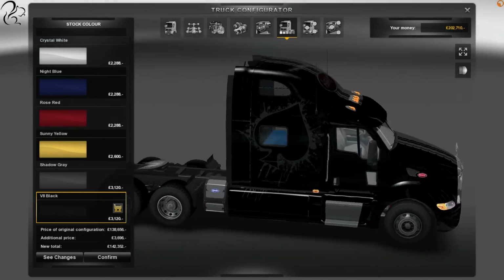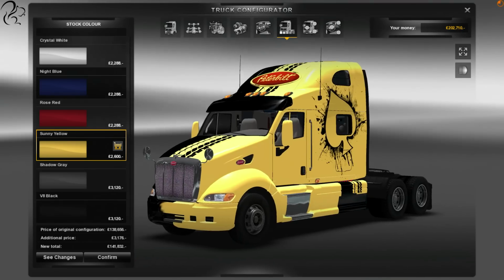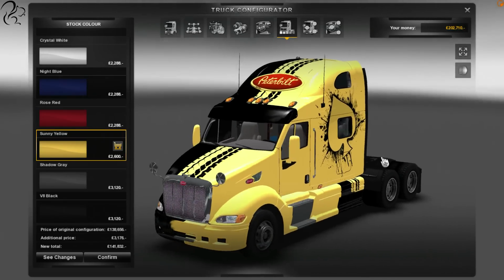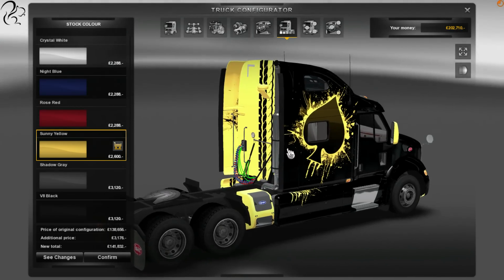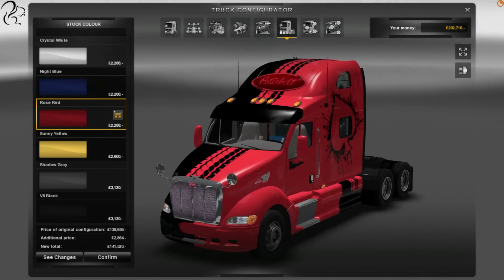If we go black, you can't see it very much, but once you start picking the other colours, you can start to see. Look at that. My god. It's basically half and half down the middle, with this kind of Ace of Spades look. And a tyre track. It says Peterbilt on the top. I think it's quite cool. I'm not sure about the yellow personally. Makes it look a bit like a wasp. But the red one's not bad.